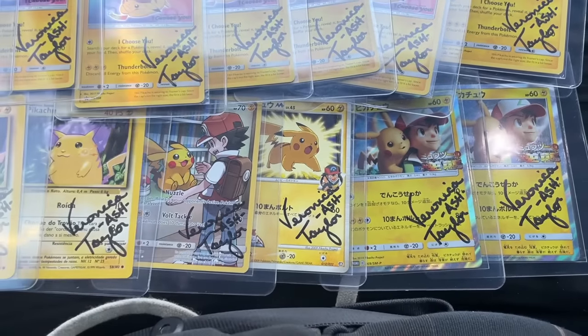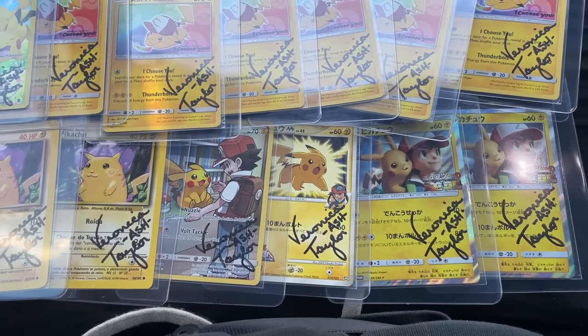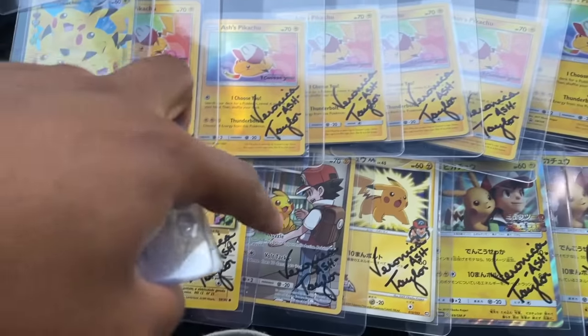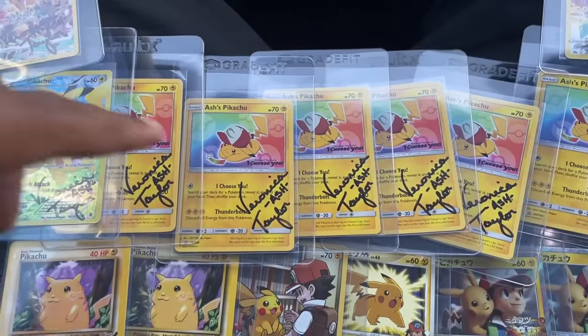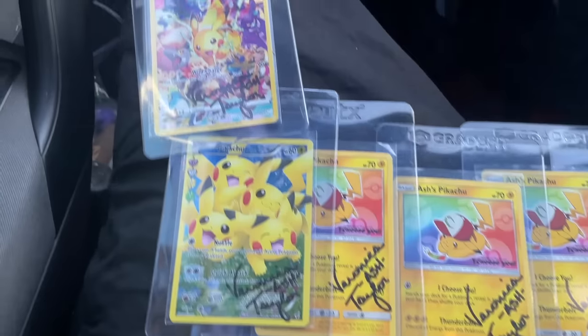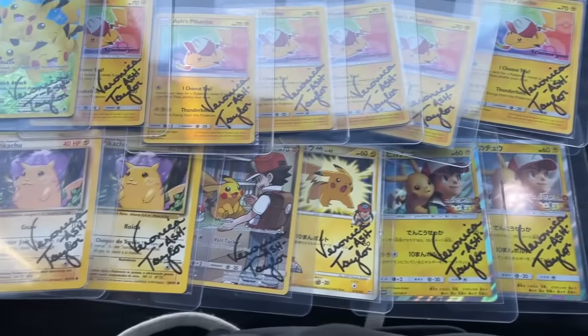As you can see, I know these are the newer gen Ashes. She only did seasons 1-8, I believe. And obviously that's Reds, but I thought I'd grade them anyway because Pika and Ash, of course. You got Ash's Pikachu from the I Choose You movie. And then, yeah, just some sick Pikachus, obviously.